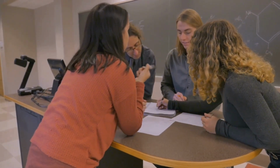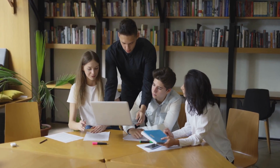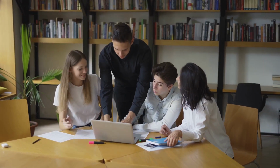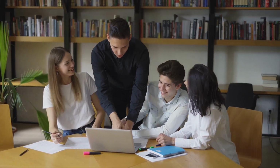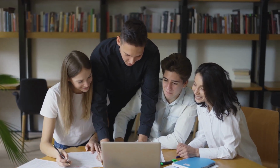As we move up the taxonomy to applying, analyzing, evaluating, and creating, the questions become more complex, requiring students to apply their knowledge, analyze the text, evaluate the story and its characters, and even create their own narrative.